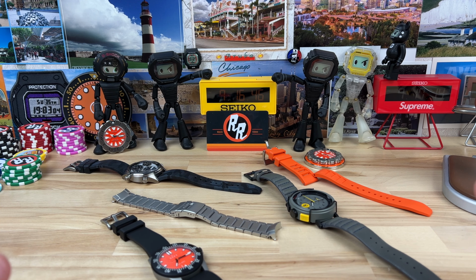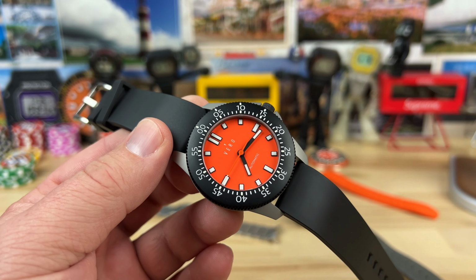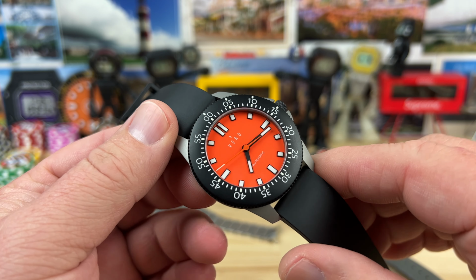So I'm going to try to make it a priority to get some of these watches shown. I don't want to necessarily call them a guilty pleasure, but these are the watches that I personally pick, right? And I know there are some people out there that maybe want to just know that for whatever reason. Well, here you go.